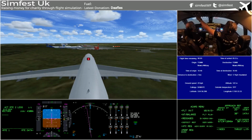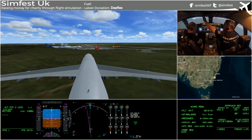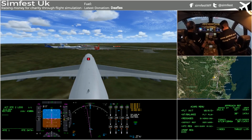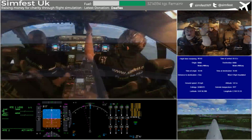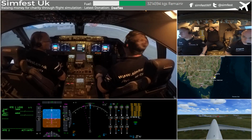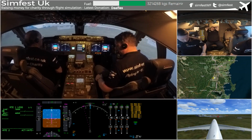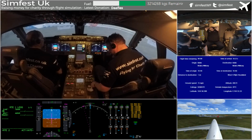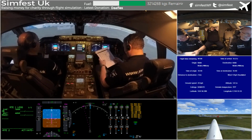Parking brake is set. Shut down whenever you're ready. Okay. Shut down. There he is. Looking very British. Oh, that shutdown sound is awesome. It really is. Ross says, Angus, you need to go out and polish your tyres. I don't think they'll be happy you getting dirty mud all over their taxiway.